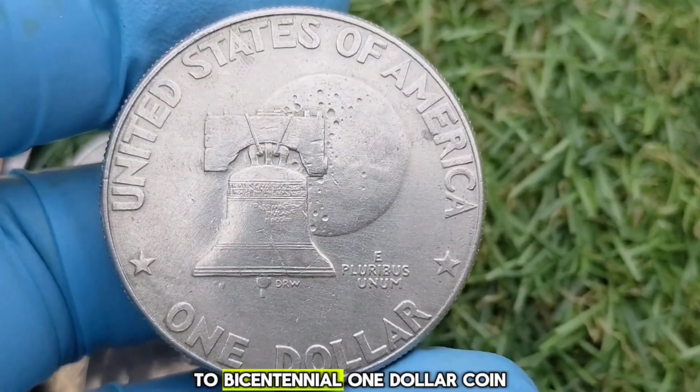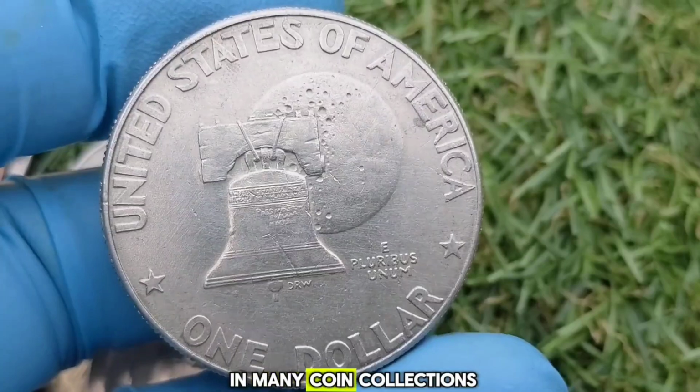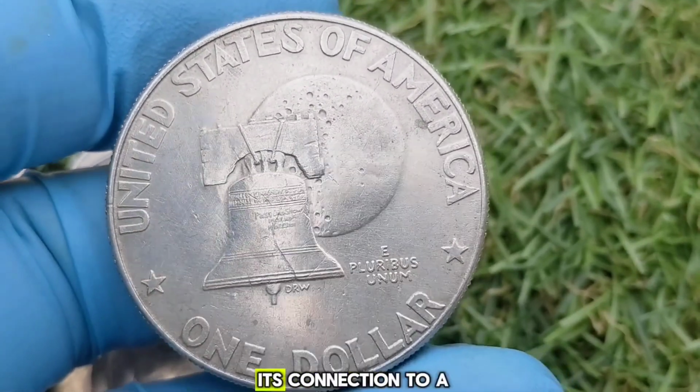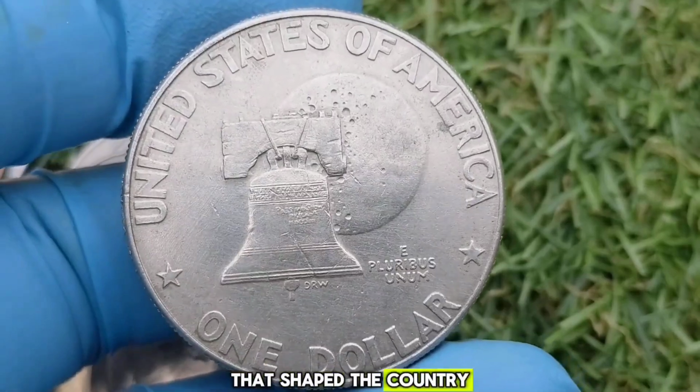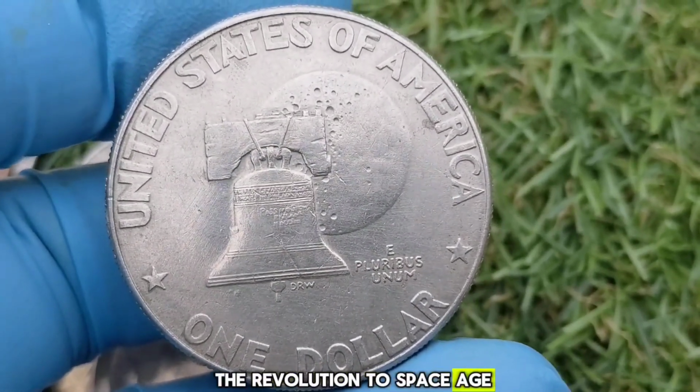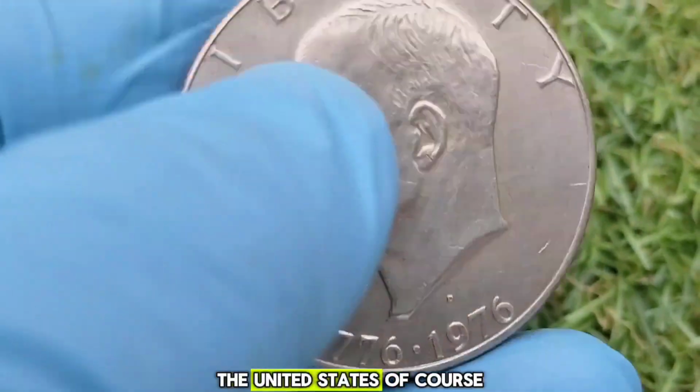The bicentennial $1 coin has become a staple in many coin collections, not just because of its historical significance, but also because of its connection to a moment in time that shaped the country we live in today. It's a reminder of the revolution, the space age, and the ideals that continue to define the United States.